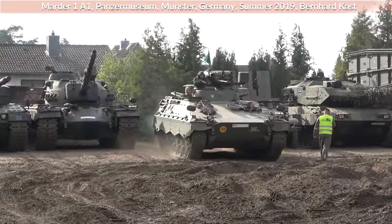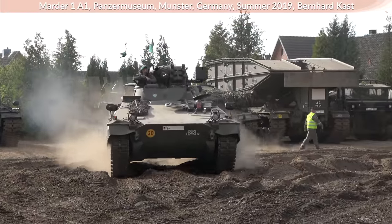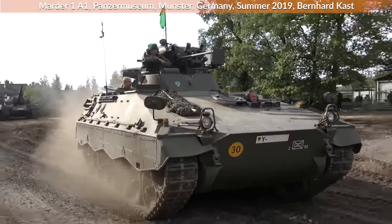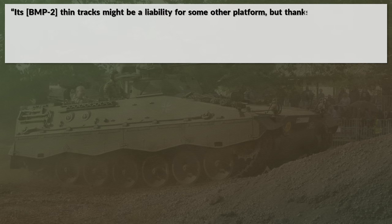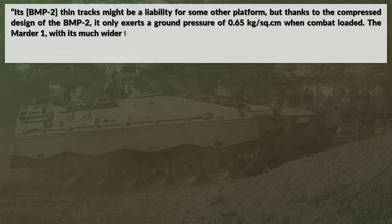In terms of mobility, the Marder has some drawbacks compared to the BMP-2. First off, it is generally heavier. Yes, it has wider tracks, but according to Tankograd, this can't outbalance everything. The BMP-2's thin tracks might be a liability for some other platforms, but thanks to the compressed design of the BMP-2, it only exerts a ground pressure of 0.65 kg per square centimeter when combat loaded.